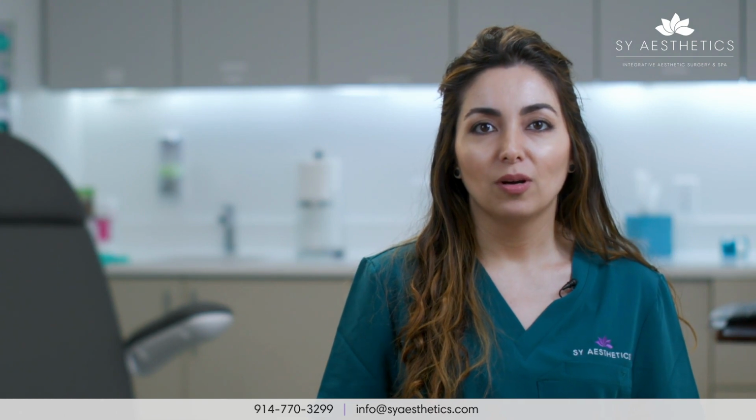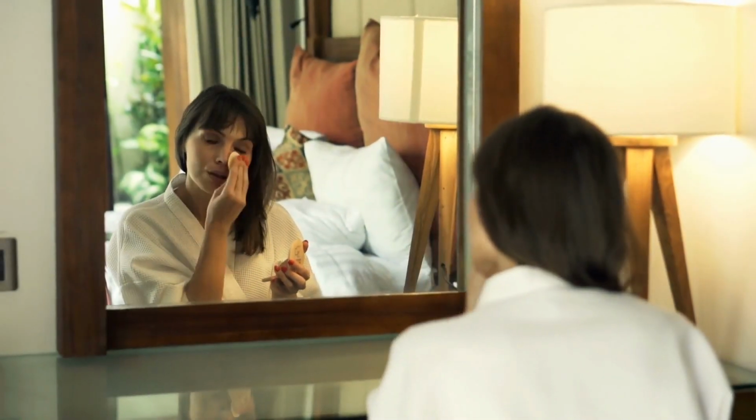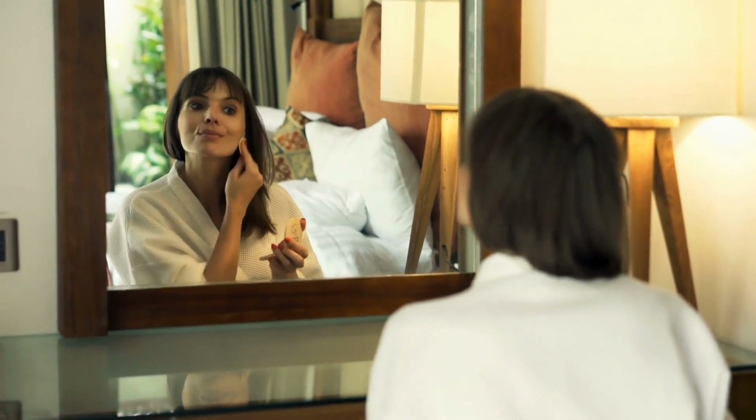So in general, you can use makeup right after any injectables. You can use concealer, you can use lipstick. It's always okay to use makeup, and actually it's going to settle nicely after you get the injectables done, because it's going to contour exactly on the areas that we want.